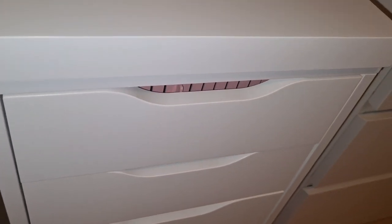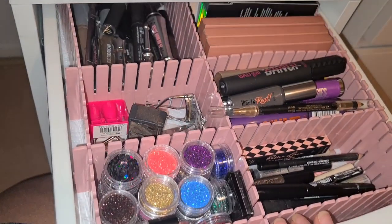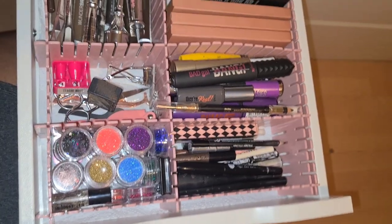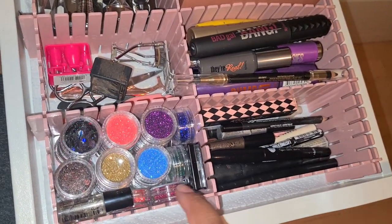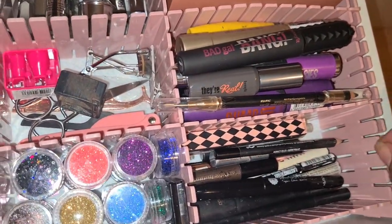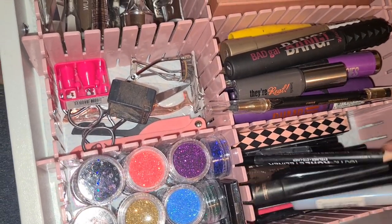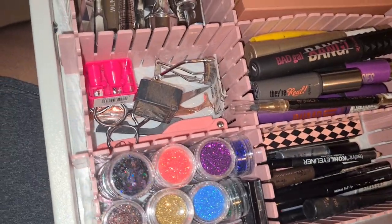So now we're on the other side. So the top drawer. Da, da, da. This is one of my favorites. Oh my God, I love it so much. So here is my eye drawer. On this side we have glitters, and then on this side we've got liners and pencils and that kind of stuff. Loads of different brands, and yeah, ones that I use regularly.